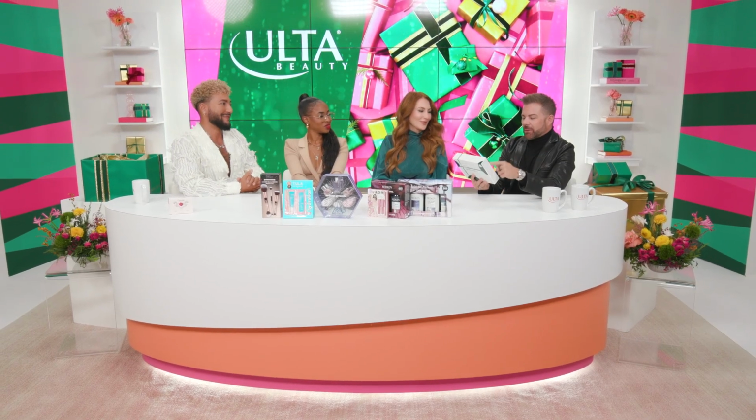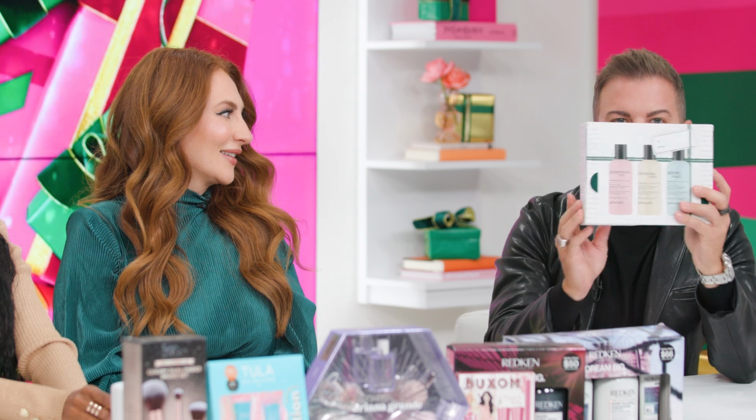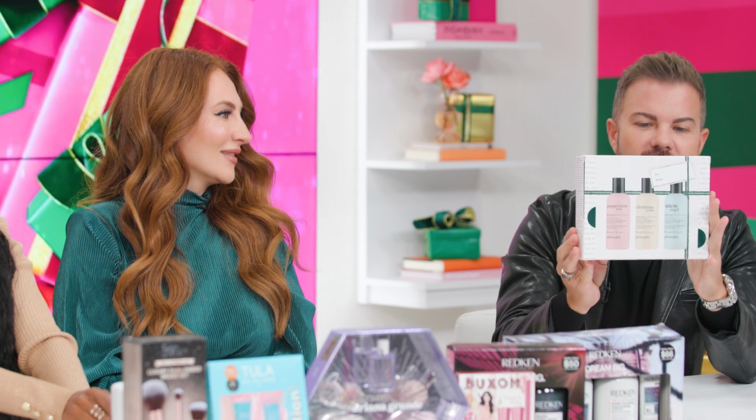You're going to love these, and the scents are perfect for the holiday season. They did a really good job on the naming too. Peppermint Stick, Christmas Cookie, and Snow Angel. Look how cute that is. So fun. This is a really great gift.